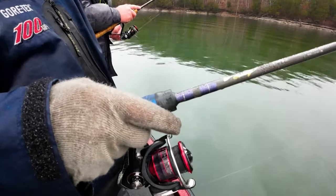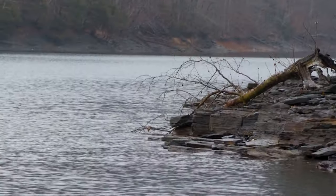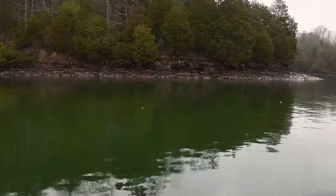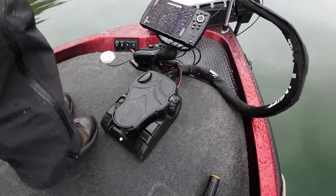So as far as how long the leader is, that's different every day, I guess. Well, I want to be above them. If the fish are suspended up real close to the bank, I may not throw but up like an 8 foot leader. But when they're off the bank a little bit, anywhere from 10 to 12.